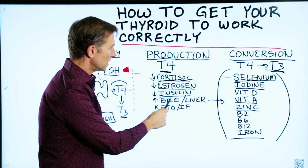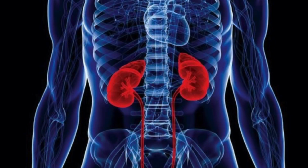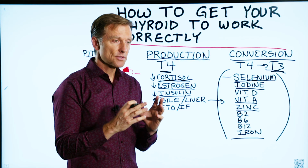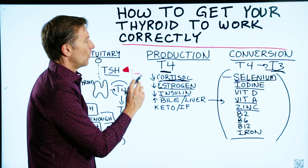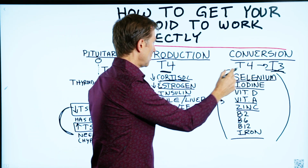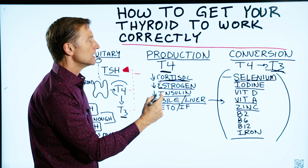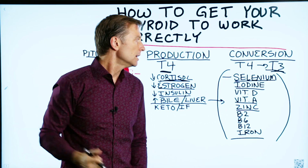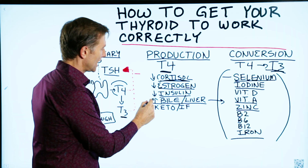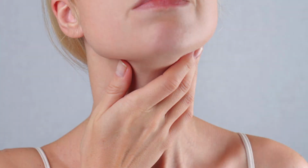Now, I should have put this one over here because this has to do with more conversions. 80% of the conversion from T4 to T3 happens in the liver, 20% happens in the kidney. And if there's a problem with the liver, if there's a problem with the gallbladder, if you had your gallbladder removed, what will happen is you're not going to get the conversion. So a real simple solution is to take purified bile salts. That will instantly improve the conversion. Now, on the flip side, if you have a hyperthyroid condition, too much thyroid hormone, you don't want to take bile salts because that's going to give you more and it's going to worsen the situation. Only if you have a hypothyroid condition.